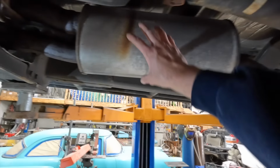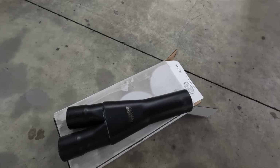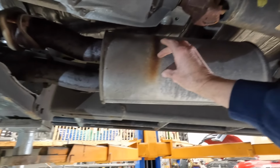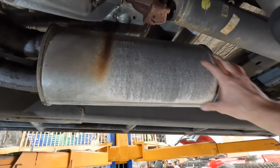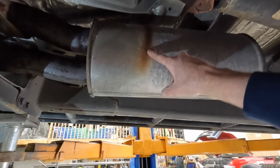All right, so this is the front resonator. I've just been poking around in here trying to figure out what my game plan is. I have an option. I have this Y-pipe connector that's dual 2.5 to single 3 inch out. It could go here and we create a Y, and then maybe get a small resonator behind it, and that would get rid of the restriction that's going on right here.